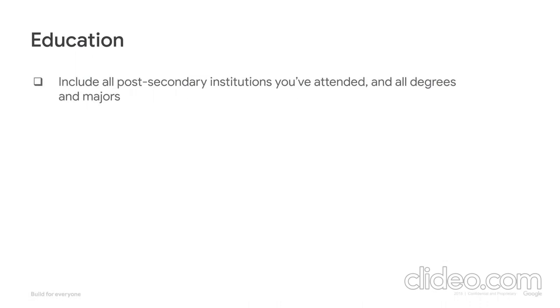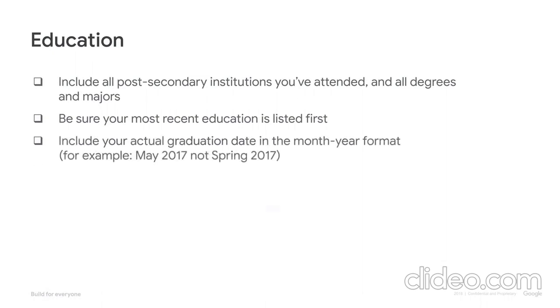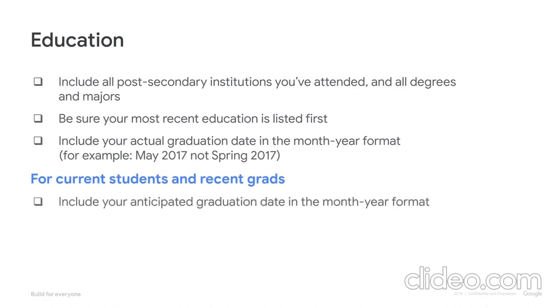Now, let's walk through our advice and tips for each section. First up is education. Generally, the more recently you attended university, the more detail you should include here. So pay close attention if you're currently a student. Include all post-secondary institutions you've attended and all degrees and majors with your most recent education first. Definitely include your actual graduation date if you've graduated, or the anticipated date if you're still enrolled, and always in the month-year format rather than season-year. For example, May 2017 instead of spring 2017.